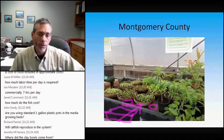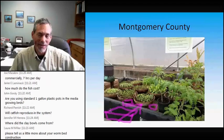Clay bowls, Jennifer is asking. I actually went to Marshall, Texas, and got those clay bowls. You can buy them at Lowe's. You can buy them at Home Depot. They're expensive, but they're also permanent. Lowe's and Home Depot, I think they're $10 a pop. And that was part of the initial cost. Believe it or not, we factored that in. If it were me, I would probably start with 1-gallon pots. They're readily available. But the clay bowls came from Marshall, Texas, and because we were a nonprofit, we got a significant discount.